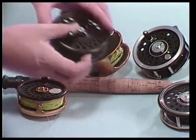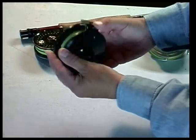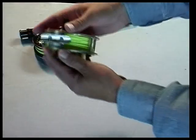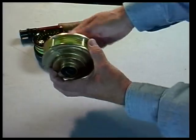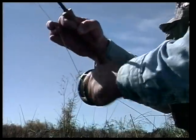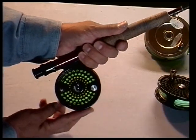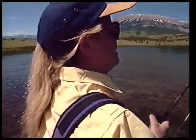Very simple. As you get more complicated, you can add more sophisticated drag systems for bigger fish and different types of species. This is a saltwater reel, quite complicated and designed to hold larger fish. Drag is the key to its expense. It's over $200. Reels need not be expensive, but it's always a pleasure to have a reel that's very, very smooth and will work. Just kind of a luxury. As you can tell, you don't have to spend a lot of money on a fly reel.